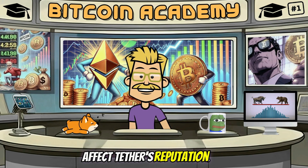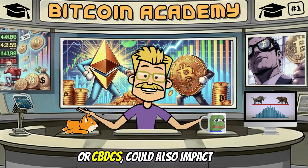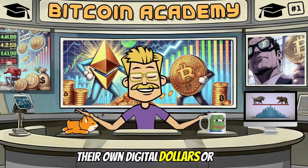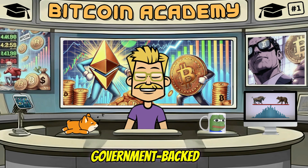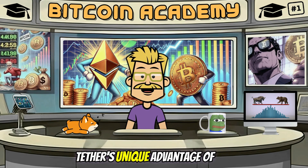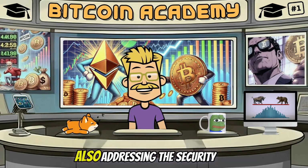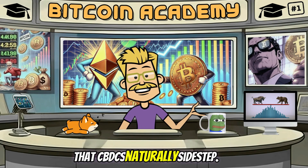Finally, the rise of central bank digital currencies, or CBDCs, could also impact Tether. If governments start issuing their own digital dollars or euros, Tether could face competition from official government-backed stablecoins. The key will be maintaining Tether's unique advantage of being blockchain agnostic and globally accessible, while also addressing the security and transparency concerns that CBDCs naturally sidestep.